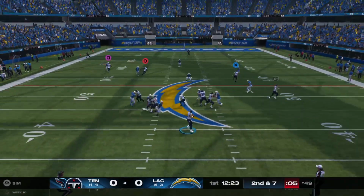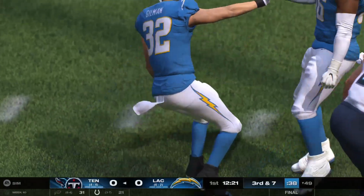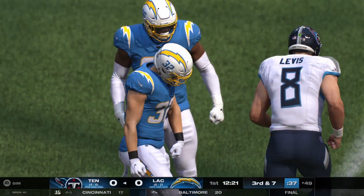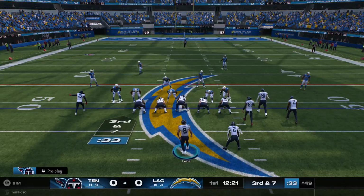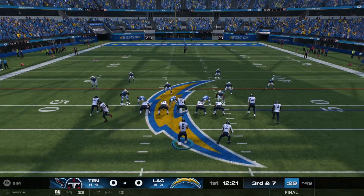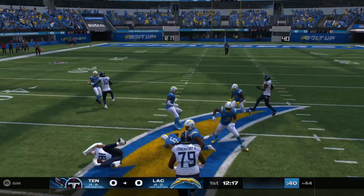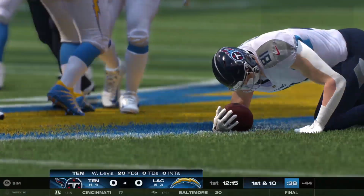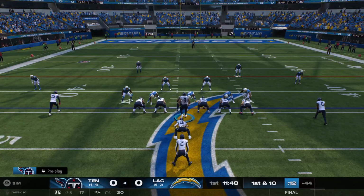They go play action. Here's Levis. He takes a shot on the release, and this will be incomplete. They head to the line facing a third and seven following the incompletion on second down. They'll send Boyd in motion left, out of the gun now on third down. Able to find the open man. That's complete, and he will have a Titans first down as they're able to get the third down conversion.